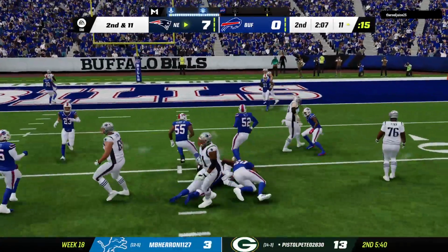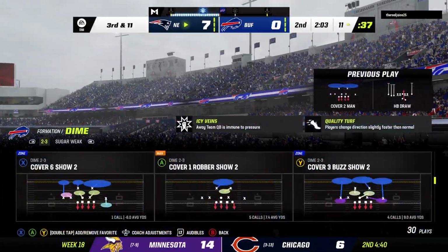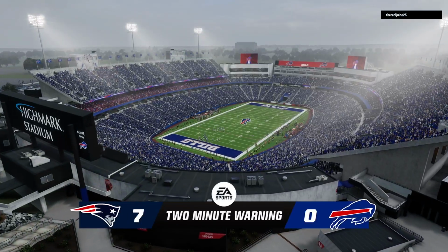This is Harris on the draw. Trying to find a lane, but instead he'll get back to the line of scrimmage. And no more. No gain on the play as we have reached the 2-minute warning.